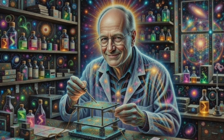When you use quantum field theory to calculate how much energy should be in the vacuum, the number you get is about 120 orders of magnitude larger than what we actually observe through astronomical measurements of the expansion of the universe. This is often called the worst prediction in the history of physics.